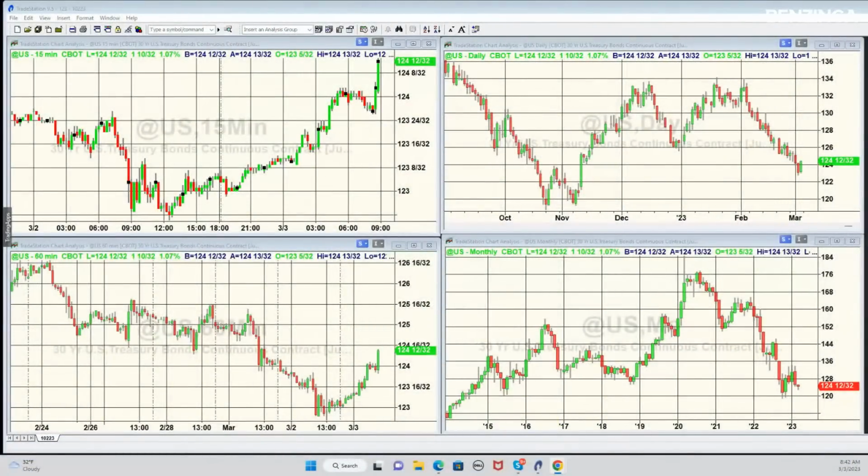As you start to see the TLT, and I always look to the TLT just because it's easy and it's widely traded, there's been this positive correlation here in the last 6 months to a year. Do you see us eventually breaking that, or is it we're so reliant on the Fed here that we're just going to continue to track the bonds?